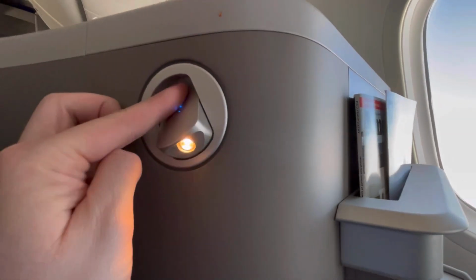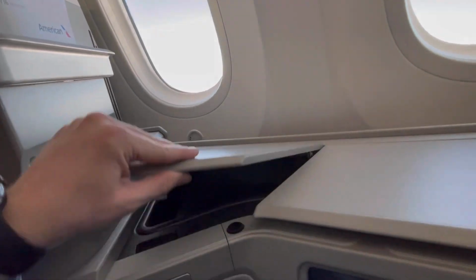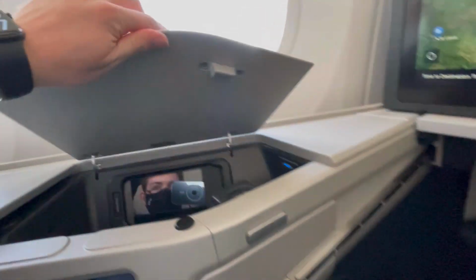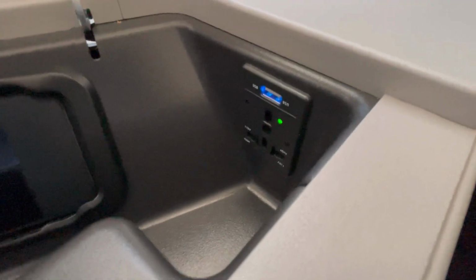Another little unique feature on the seat is a reading light. You just press those illuminated 3 dots there and you have a reading light. Also new for this version of the Super Diamond seat is a mirror. And in the cubby next to the mirror, you'll find your housed IFE remote, which is removable, as well as your power ports, including a traditional power outlet as well as a USB-A port.